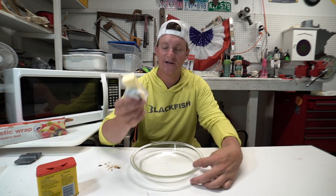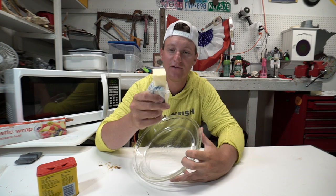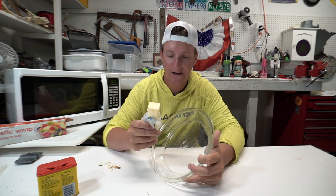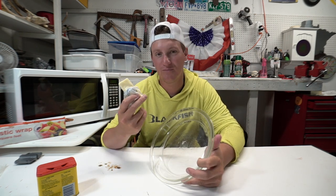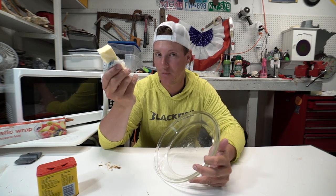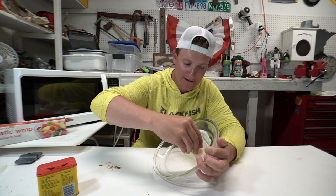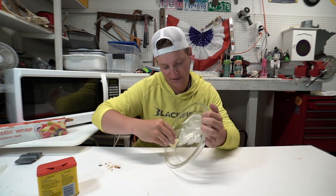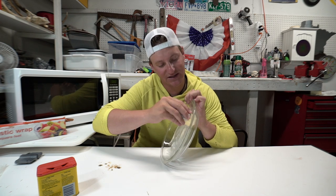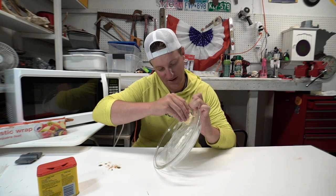Step number one, you're gonna take your stick of butter and your glass dish. It's better if your butter's not exactly frozen or super cold from the refrigerator. I like to heat it up a little bit, whether you put it in the microwave for just like 5 or 10 seconds. It makes it, I guess, semi-workable. I take the butter and I rub it on the bottom of the glass dish, just like that. It doesn't need to be a lot, just a thin coat. Just rub your butter all around down in there.